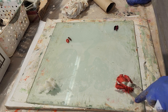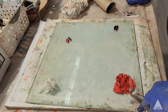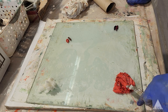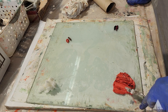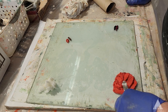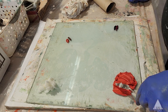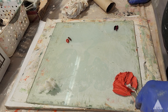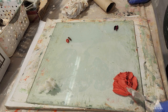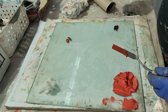It's really nice to customize your colors. I know a lot of people come to my classes. I do a lot of acrylic classes, and they'll bring those cheap, low pigment paints, and they squirt them right out of the tube. And I don't recommend that.